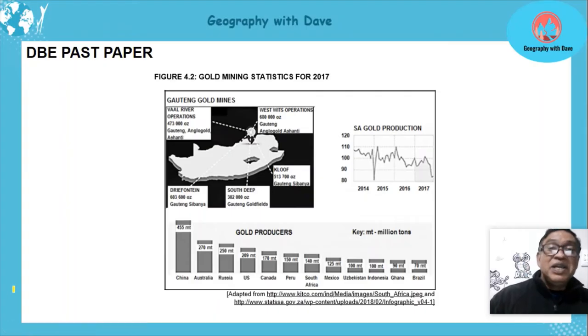Now, if we look at this, it gives us figures for 2017. Because this was a 2018 paper, and sometimes it may be in a 2020 paper. So these figures may be different to what you have in your notes, because as I said, it's dynamic depending on the year, but you will be able to apply yourself. Look at the information. So let's start looking here.